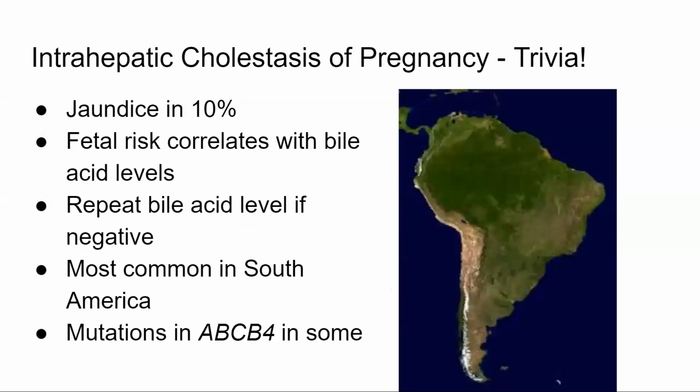Some trivia about intrahepatic cholestasis of pregnancy. So some people get jaundice, but not that many, 10%. The higher the bile acid levels, the greater the risk to the fetus. If you really think that this is the diagnosis, but the bile acid levels do not support it, just check again. This apparently is more common in South America. Who knew? And then I mentioned a genetic component. So in some patients, they found a mutation in this particular gene, ABCB4. Don't know what it does, but there it is. If you find it on some kind of board exam, you're welcome.